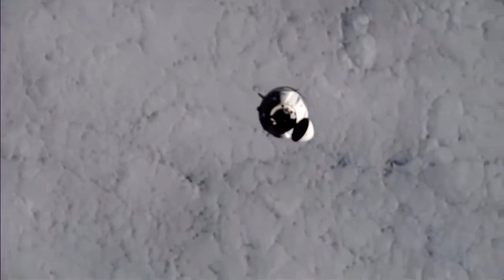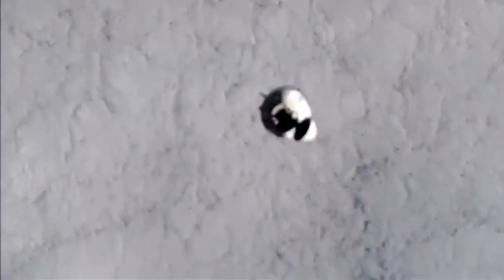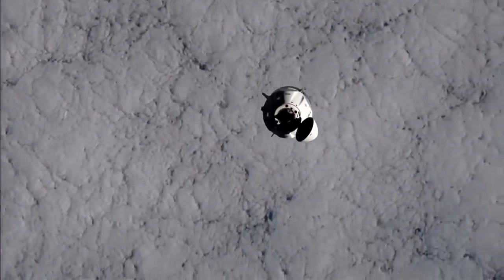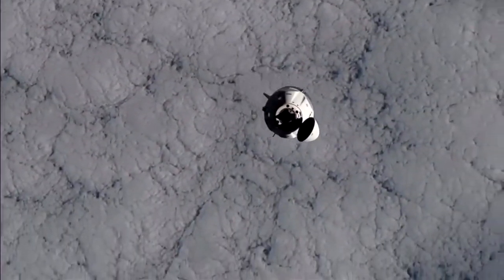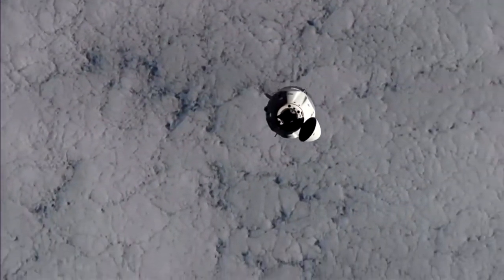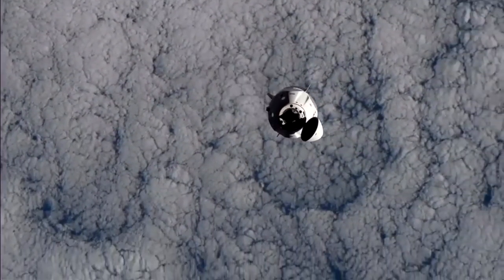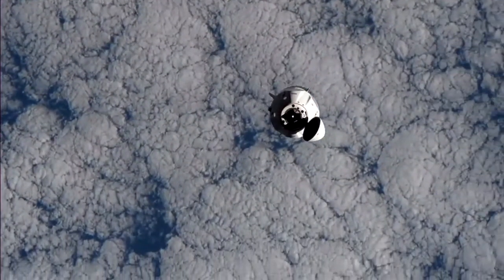Looks like the station is zooming in on Dragon. Now you can really clearly see Dragon from the station. That looks amazing. Yeah, you can see that the nose cone is open, just like you mentioned. That nose cone protects the forward bulkhead thrusters. It also protects the hatch that the astronauts will float through once they are attached to the International Space Station. This is not the same hatch they entered yesterday on the launch pad. That hatch won't be open again until they splash down about 6 months from now.